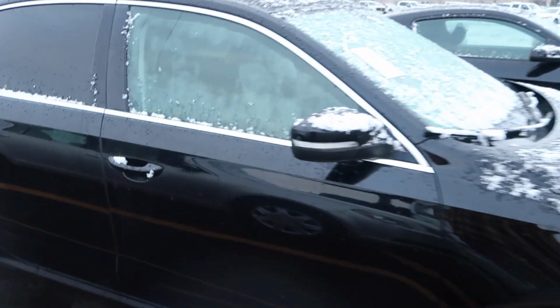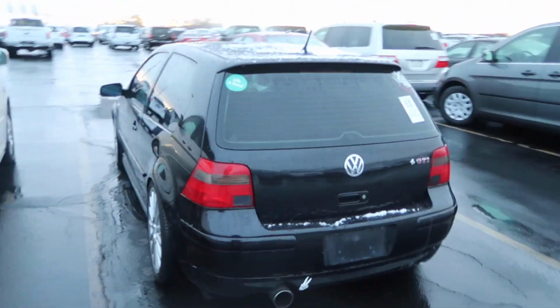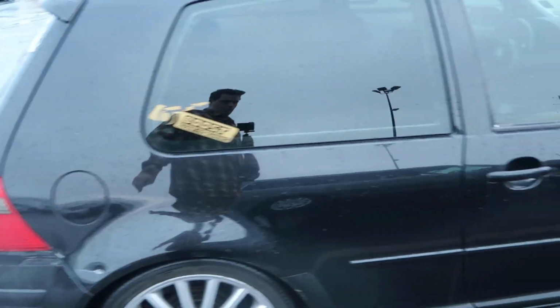We took a look at it. It looked really good inside and out, like no body damage, nothing. Then you have 2 options that are a little bit more exciting. One option is the GTI, the 20th edition GTI, with definitely a tune, definitely some aftermarket parts, some Raceland coilovers, nothing great, but it could be fun to drive around.